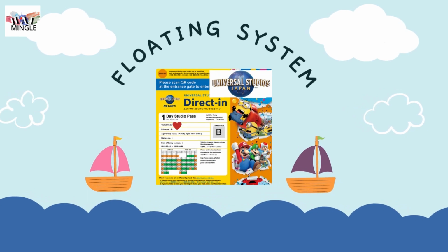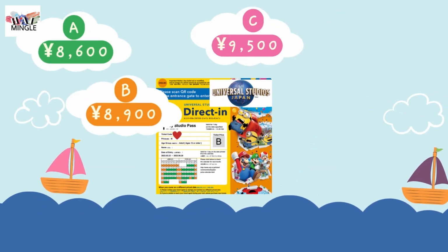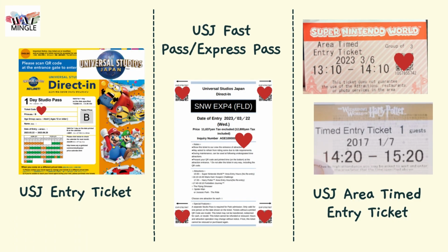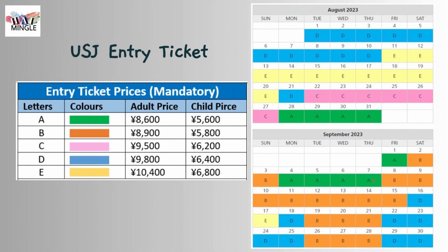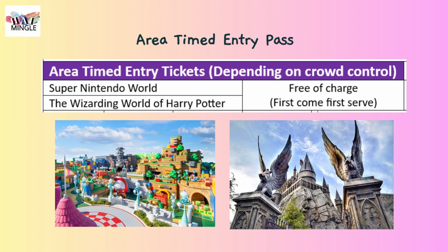Universal Studios Osaka has this floating system for entry tickets, and they come in 5 prices, depending on the peak season. Complicated tickets will totally put off many beginners, so we made a super simple table and embedded it in our free travel plan. Various prices would be shown with different colors or letters. You can check out their official website or Klook to see how much it'll cost for the date you're planning to go.